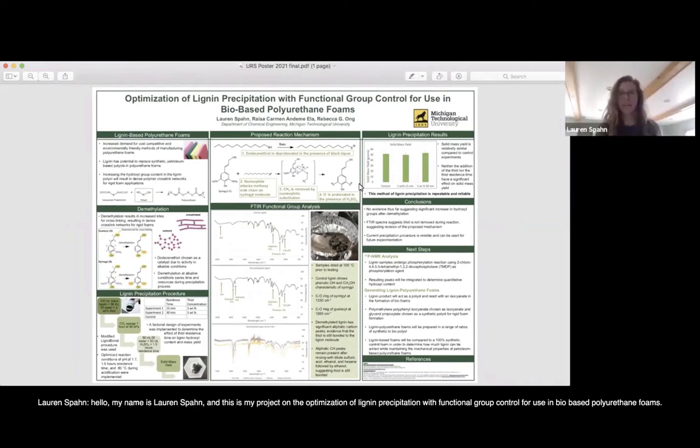Hello, my name is Lauren Spahn, and this is my project on the optimization of lignin precipitation with functional group control for use in bio-based polyurethane foams.